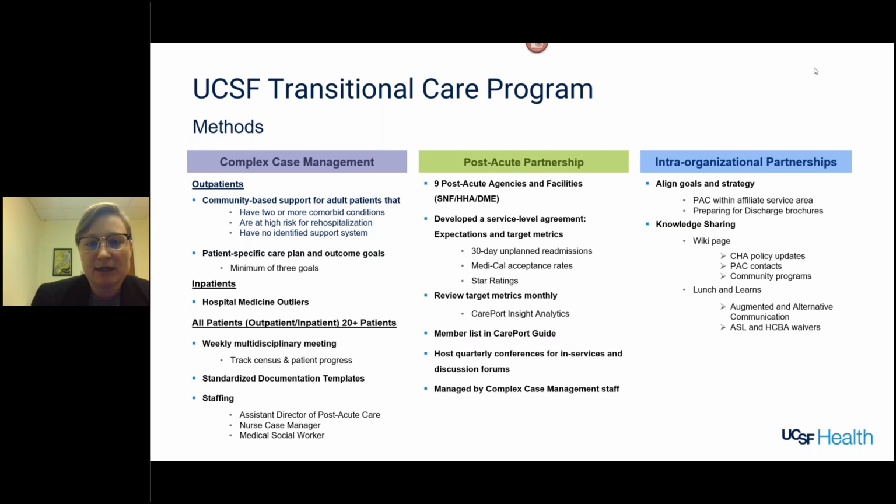Another way to ensure that there's an awareness of who is in our network, we list those members in CarePort Guide as in our network, so the case managers can sort by them. So when they're creating those patient lists, by demographic and by payer, they can see on that list which ones are in our network and which ones aren't. And then there's other quality data as well, star ratings and other information that patients and caregivers can use to make their decision.